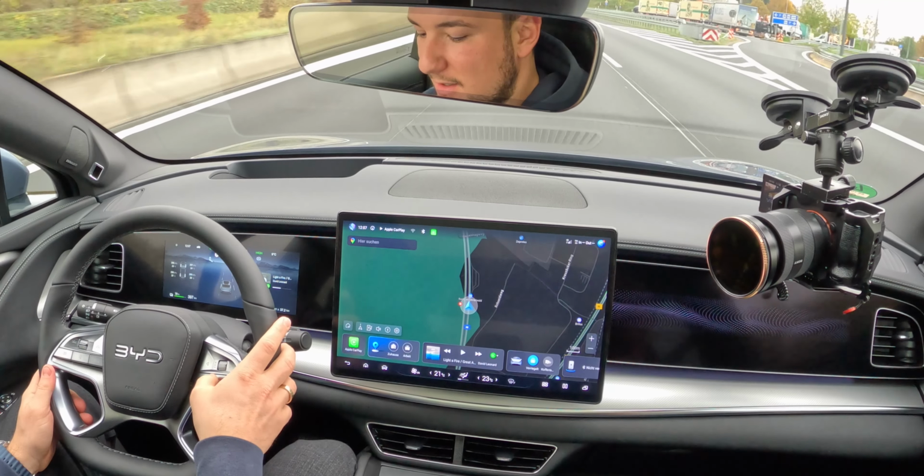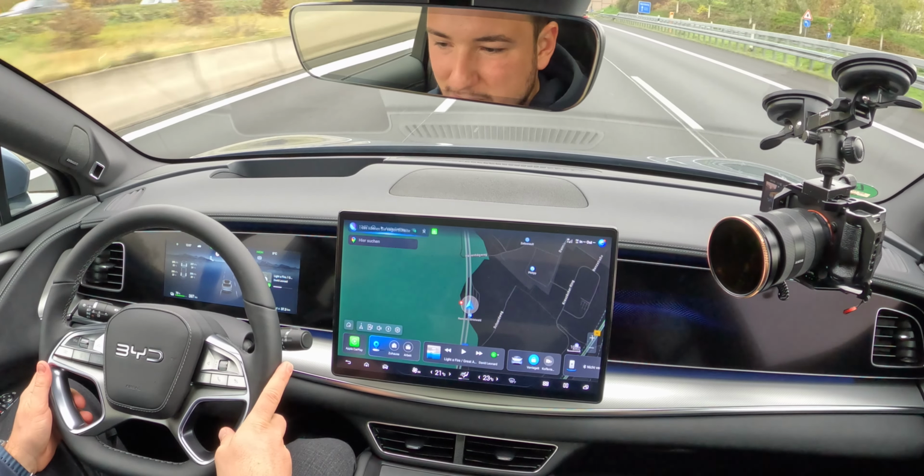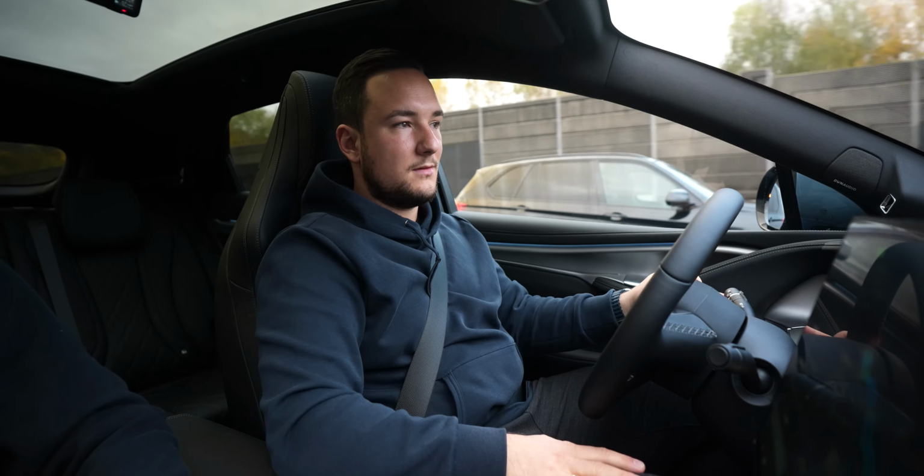That's why we're going to check it out. Using the voice input, navigate me to Vienna. Include a charging station route. Now it's doing something. I wonder what it is. Let's see. Route with running out.